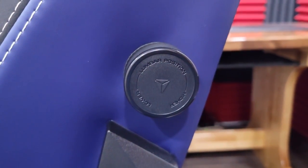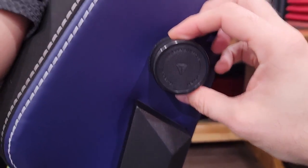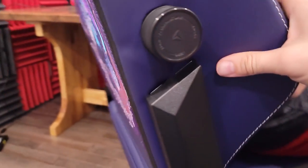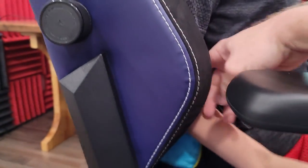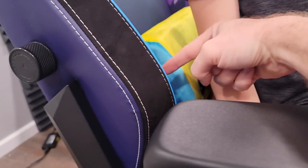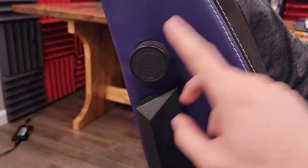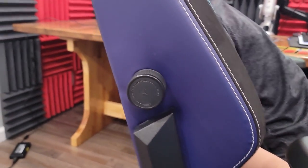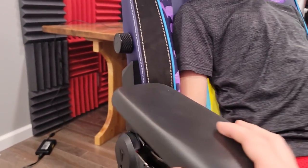So on this side, you have the lumbar position. So you can lower it and you can raise it. This is just like sitting in a fancy car. And then on this side, you have the lumbar curvature. So you can literally extend the back and it protrudes out to kind of push your back into position wherever you want it. And it's amazing because I've never seen a chair with that on it. I'm sure there are some out there, but this is the first time I've ever had one that does that.